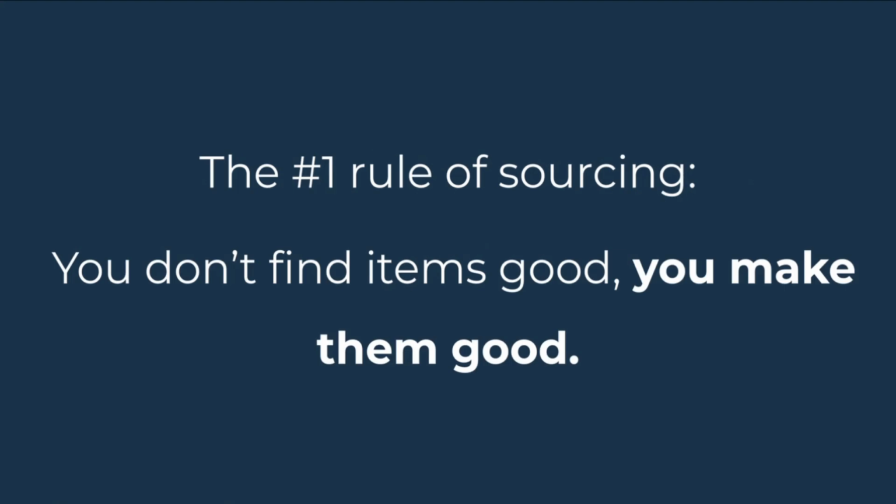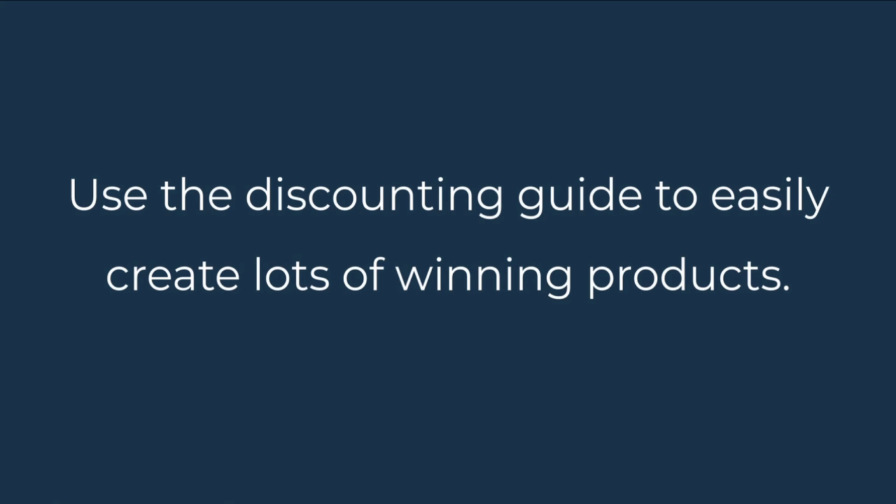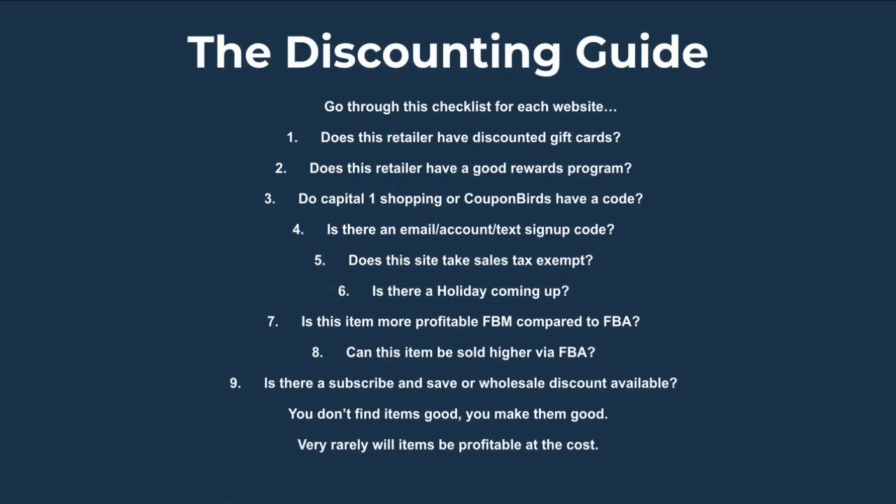Number one rule of sourcing, guys, you don't find them good, you make them good. Every website has one or two tips or tricks that create all the profit margins. Very rarely will an item be profitable at the cost you see on the website. You typically make it good. Use the discounted guide to create lots of winning products here, going through literally this checklist for every website.